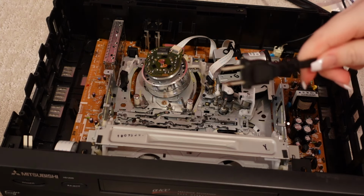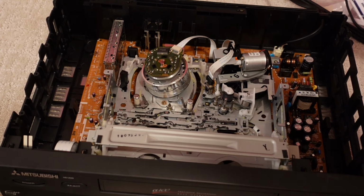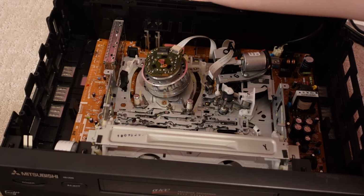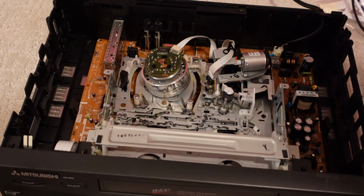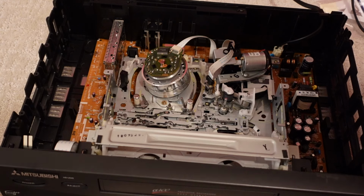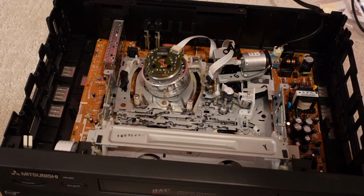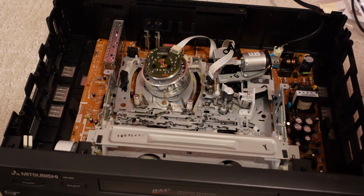So let me unplug this thing, okay? Let me unplug it and be safe, remove all of the cables from the unit, and I'm gonna move into a voiceover for this part. I like to always go over how to do a head cleaning on VCRs. If you're interested in this hobby, which at this point really is a niche hobby, you wanna make sure that you know how to clean your heads. It's important. It's something that every VCR owner should be doing, and there's some do's and some don'ts. So let's go into the voiceover as I service this beauty.